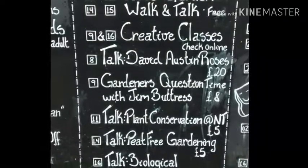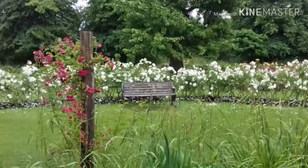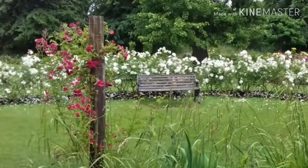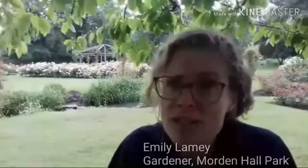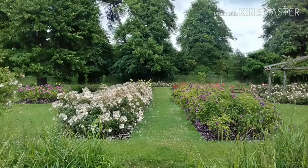Gardener Emily Lamey says looking after the garden's 48 beds is a feat of teamwork. She coordinates a group of 12 volunteers. I've got some volunteers who've been here a long time, 10 years or so, so they're more knowledgeable than I am, definitely. But equally, I have other volunteers who almost want the therapeutic side of being in the rose garden and being outside. And again, that's really lovely to see. So maybe they have no gardening experience, but it doesn't really matter.